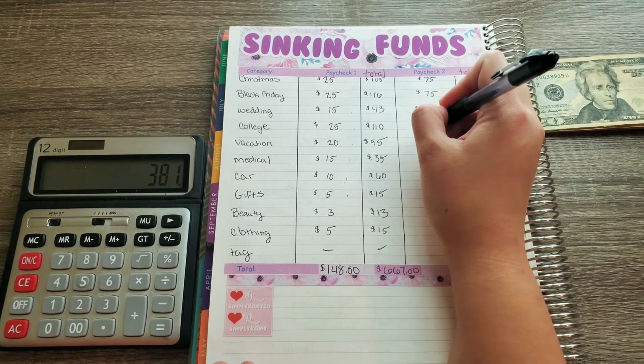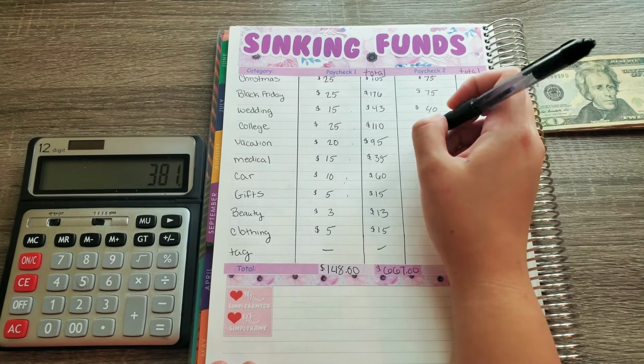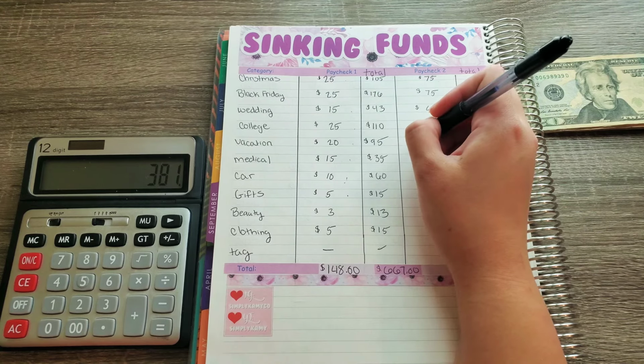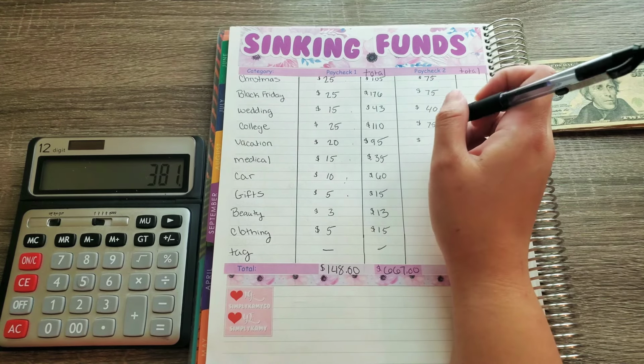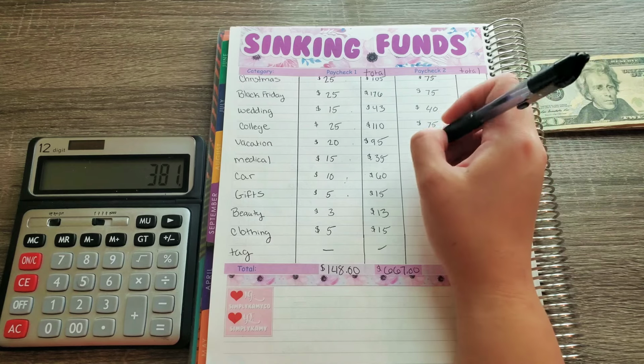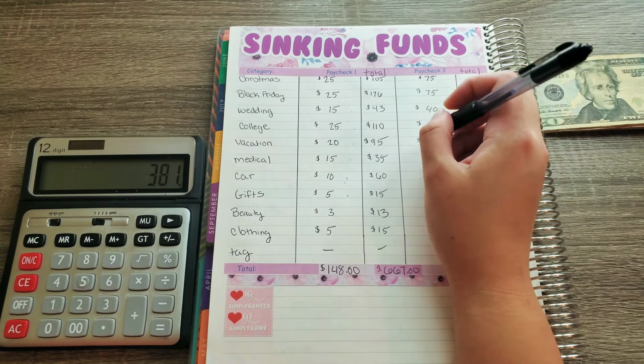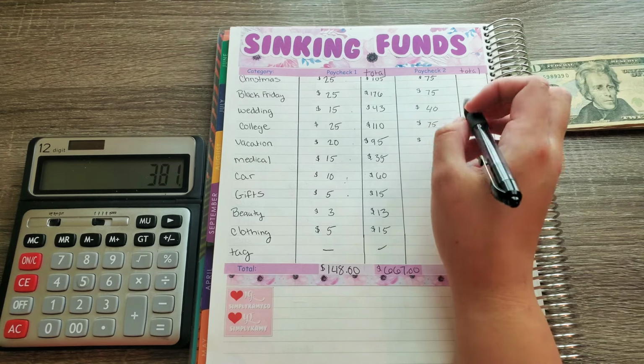College will get $75. As you know, I pay for my own college. I am in college right now trying to go back to school for nursing. I'm currently a scrub tech, which is a surgical technologist that works in the operating room. And I help the doctor, so I'm going to go back to the medical field and get my nursing.